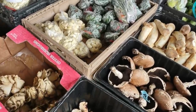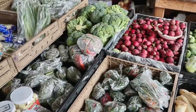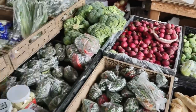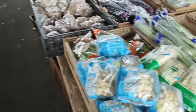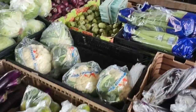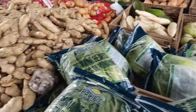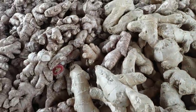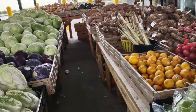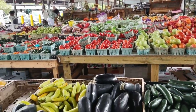Garlic. Brussels sprouts. Radishes. They're not big. Okay. Wait a minute. Just take a look around. They got ginger. Just stuff everywhere, y'all. Ooh, look at it.